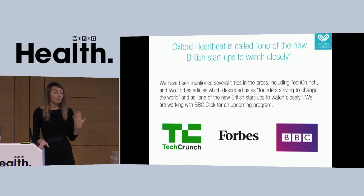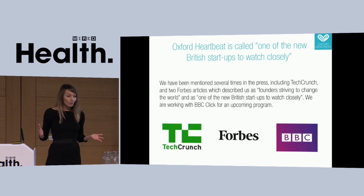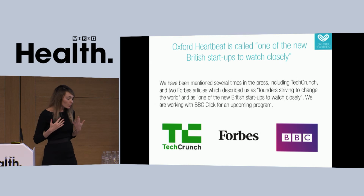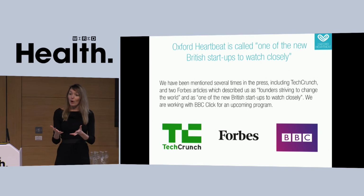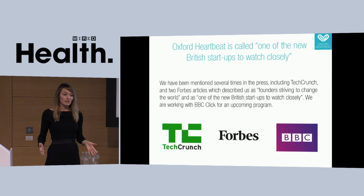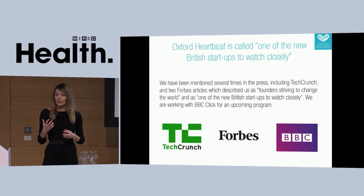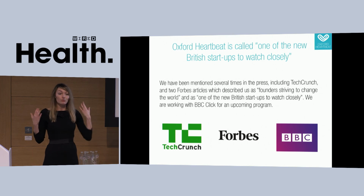We were also featured in Forbes as a company striving to change the world and one of the new British startups to watch closely. Our mission is not only to make cardiovascular surgery more accurate and safe in all areas of stenting, but most importantly, we want to bring personalized simulations into routine clinical practice and make medicine one of the most sophisticated technological areas, such as space engineering and robotics.